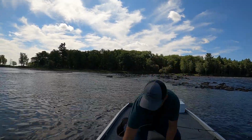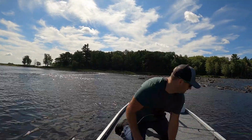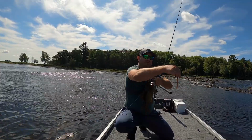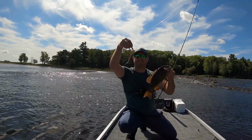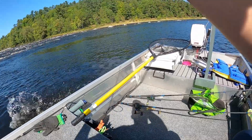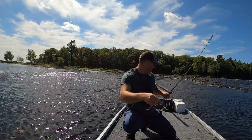Might as well just read it. The Fishowie Lures Dogger Pup. Don't really know what that means, but I do like the action on it. It's got an interesting tail. Another nice little smallie. So that's fish number 2. So that crosses off the worm and the extra wide gap hook.